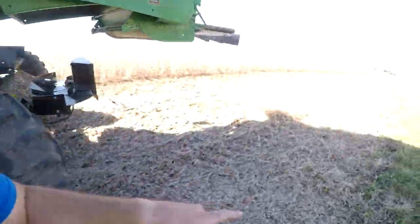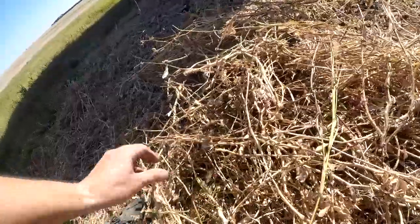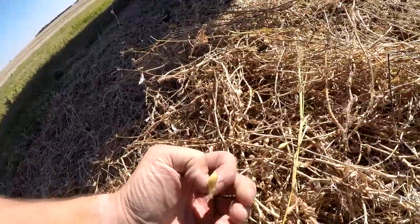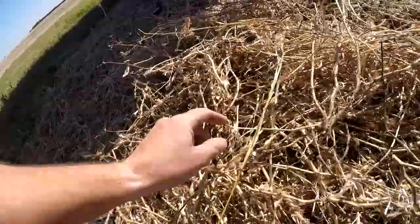Trouble is, especially on this outside pass, there's enough green stuff over here that I gotta run the reel pretty low in order to get everything raked in. So it looks like I'm missing a few of those lima beans, but the stuff that's dry is all going into the grain tank, as far as I see here at least.